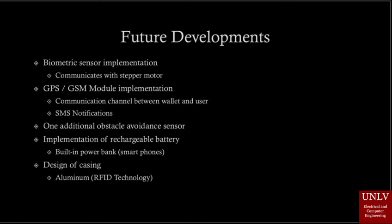The next step is to complete the remaining modules, the fingerprint scanner and the GPS. An additional card sensor will be included so the Vaultlet can track two cards. The appropriate battery will then be chosen for the system, and the aluminum casing will be created to enclose it. After implementing these modules, the Vaultlet will finally be completed.